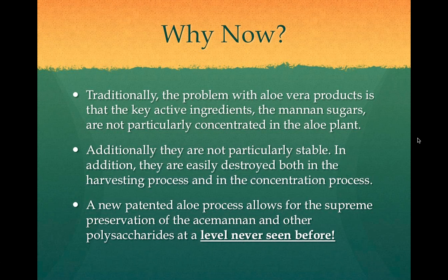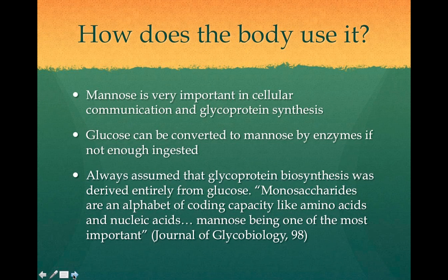In that span of time, you lose a lot of these delicate healing sugars. So this new processing of the Acemannan is allowing for a higher level than we've really ever been able to deliver to the body. And so it's actually an exciting time to really start getting into using it.